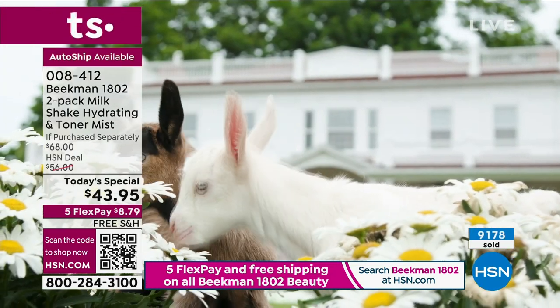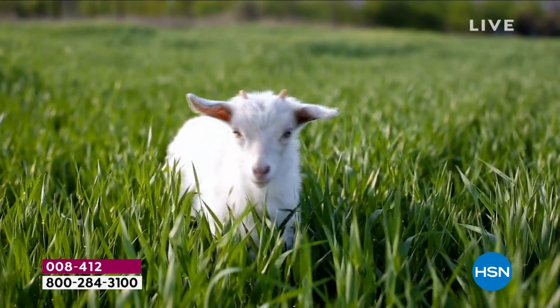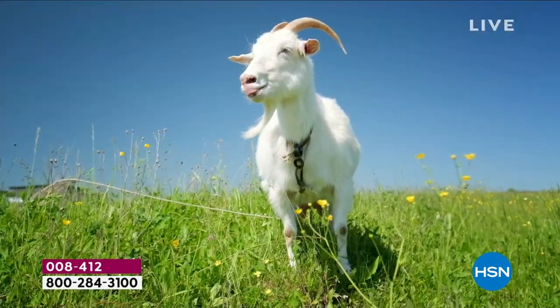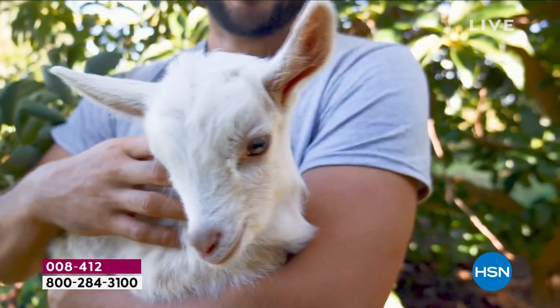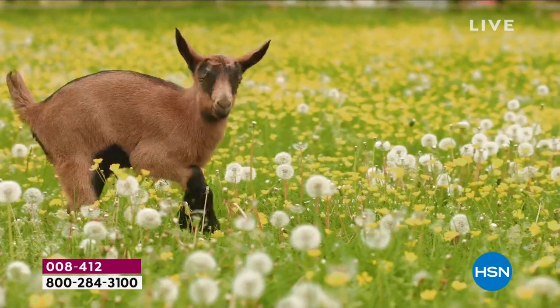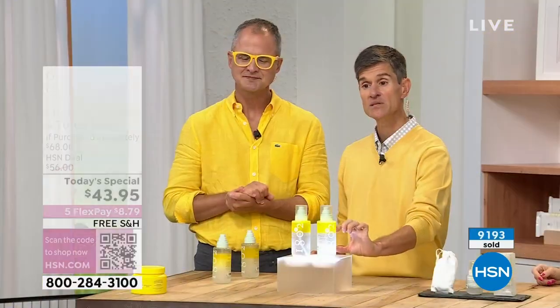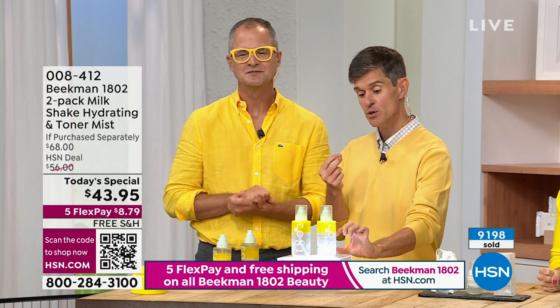Now, how does the goat milk apply to what you're looking at here in front of you? This is a biphasic product that's a real multitasker. And by biphasic, we mean when you look at it, you see two distinct phases. You see that clear phase, which is your toning phase, made up of the mugwort. And that's gonna help deep cleanse your pores. And by deep cleansing your pores, it helps minimize the appearance of the pores.